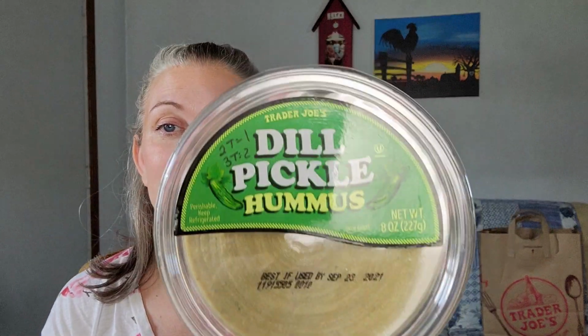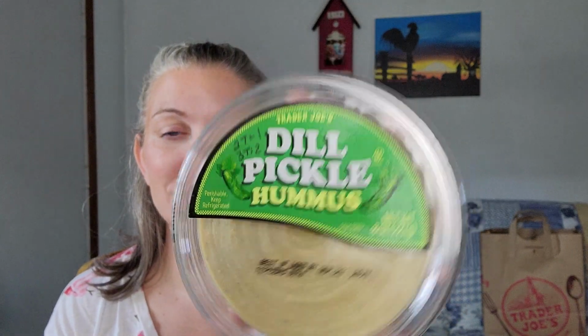All right, guys, let's get started on this fantastic Trader Joe's haul. First things first, y'all know I love my dill pickles. Well, guess what? I found some dill pickle hummus. How awesome is that? I have never tried this. It is 2 tablespoons for 1 point or 3 tablespoons for 2 points. And I'm planning on putting this on pretzels. I just thought that sounded super good. Or you can add it to vegetables too.